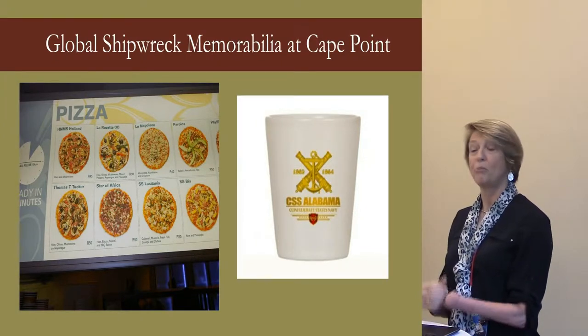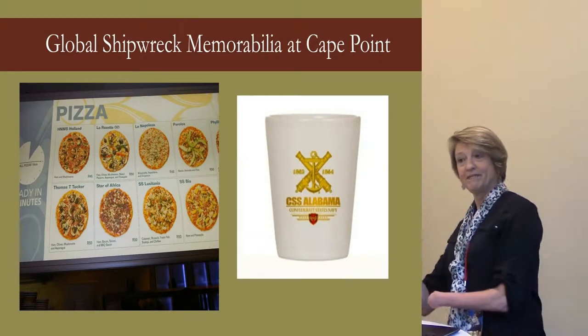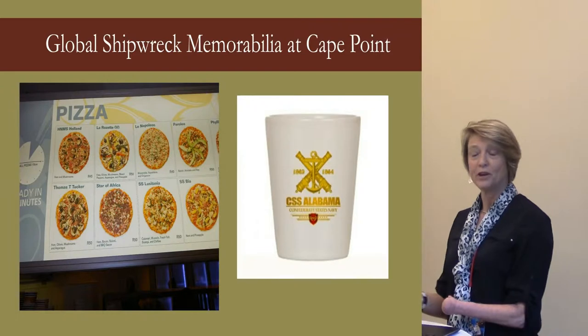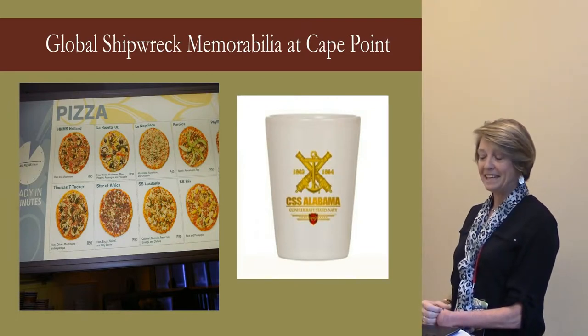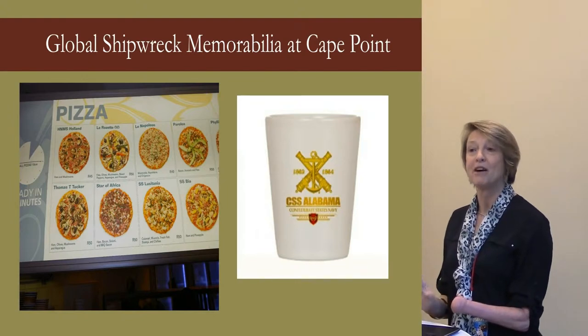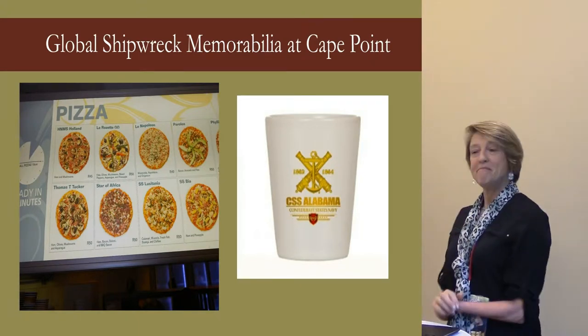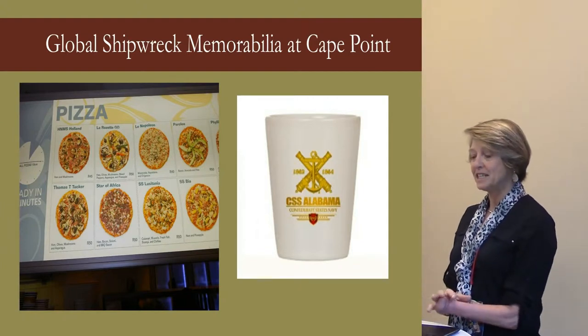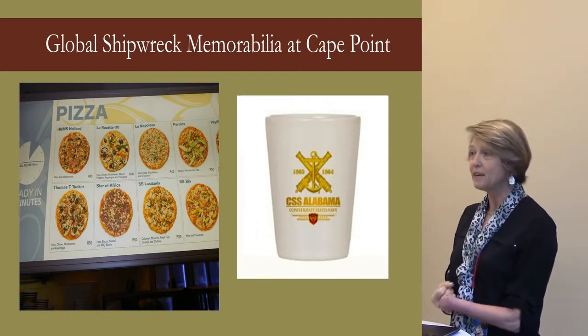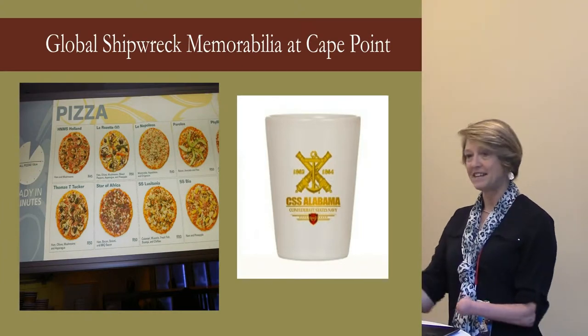and branding, really, in the tourism industry, at the Cape Point logo shop, Two Oceans, as you saw. And it's very interesting, there's a takeaway pizza joint. Every pizza is named after a different shipwreck. There are also multiple types of objects like shot glasses and coffee cups named after Confederate vessels. And you can see here, I think Nathan has the entire set.